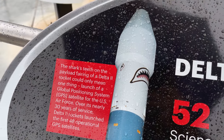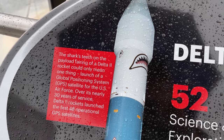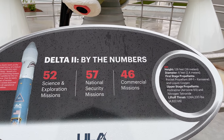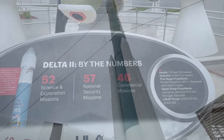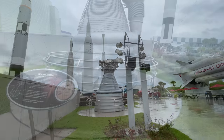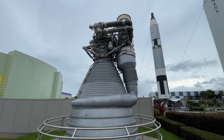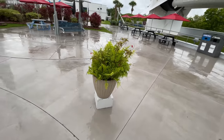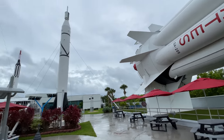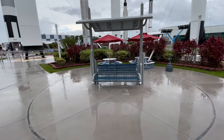And if you're wondering about the shark's teeth on the payload, it means that there's a GPS satellite being launched. And there's the amount of missions, 128 feet. It's a Saturn engine. Here's a plant in the middle of everything. I like that they have benches here because you could just sit here forever and look at this stuff.